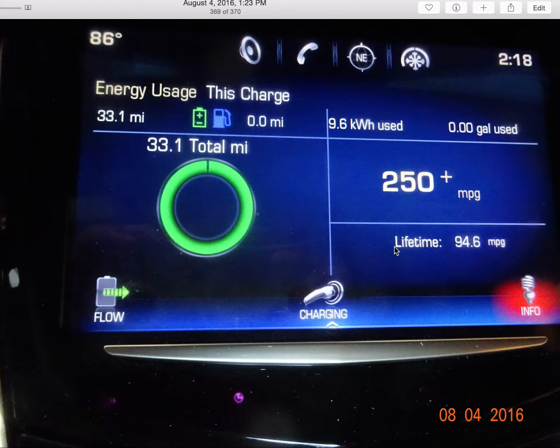Now the ELR costs less per day, per mile to drive, thanks to General Motors, thanks to Cadillac. Most cars, when you drive them around the city, cost a lot more to drive within city limits. Not true with the extended range electric vehicles delivered to us by General Motors or the Cadillac ELR.